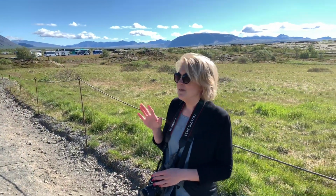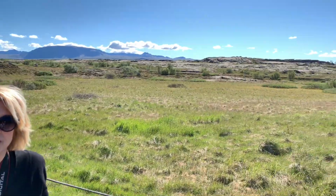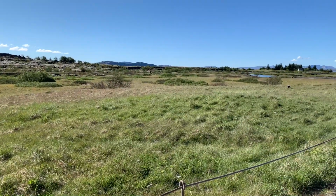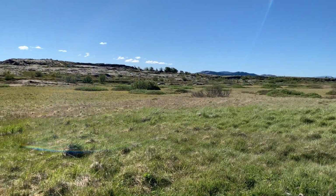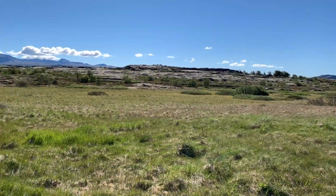We were discussing how much Iceland looks like Eastern Washington, except without the sagebrush. It's not kind of what we expected it to be. We thought there'd be more dramatic mountains like there are in Switzerland, but not as, yeah, it's snowy, but just not as necessarily green.